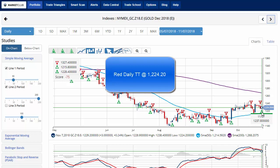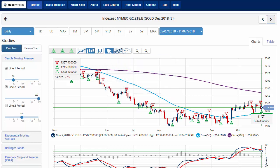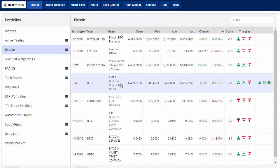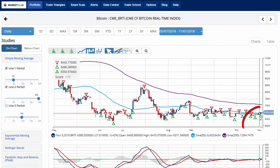Key level to watch would be 1,224.20. A move below that level would issue a red daily trade triangle, indicating a move back to a sidelines position for gold. I'll back it out here, go to Bitcoin, which actually gave us a new green weekly trade triangle yesterday, triggering at 6,486.29, pushing the chart analysis score to plus 70, indicating a true sidelines position for Bitcoin, which if you weren't in one already, this system is saying that we are in one now.